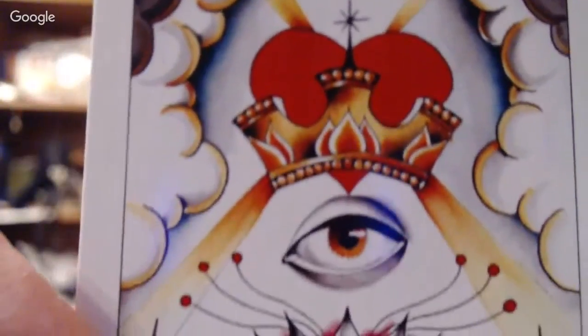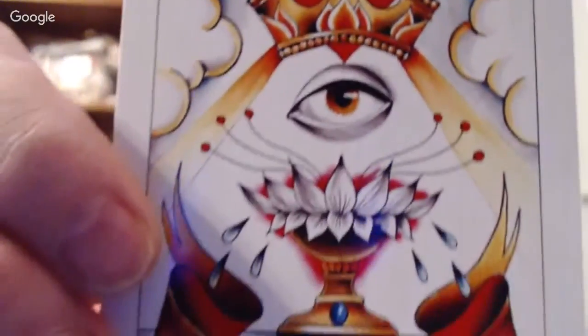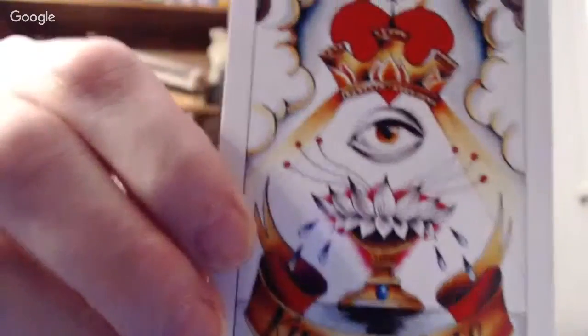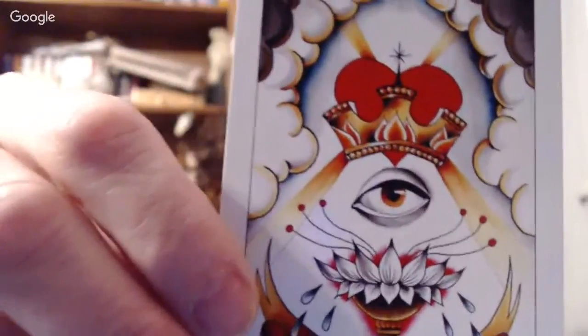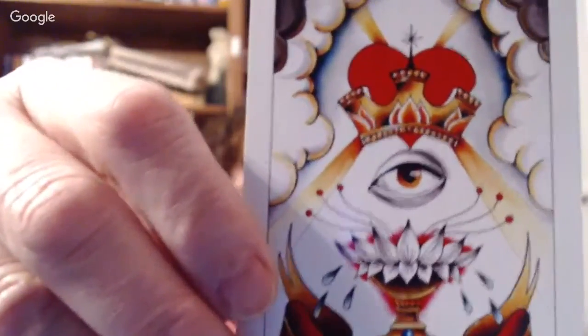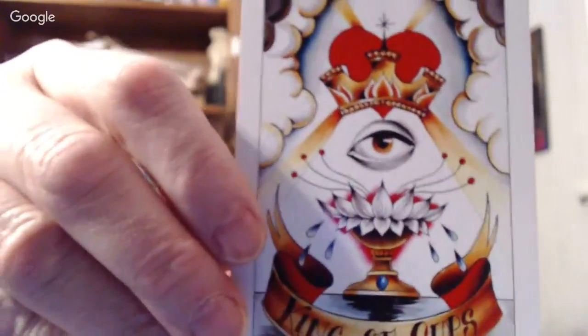The challenge, which could help us get through this, is interesting. See how much faster this camera is focusing on these cards? The King of Cups. The King of Cups is emotional but guarded. He has boundaries and structure like the Emperor, but his are around how he expresses these emotions and how he separates his emotions from his daily stuff.